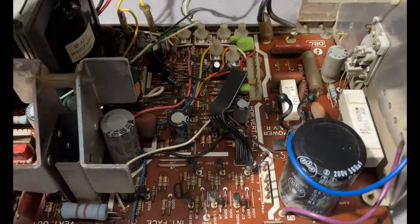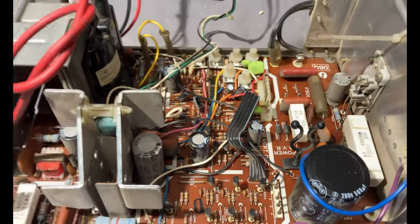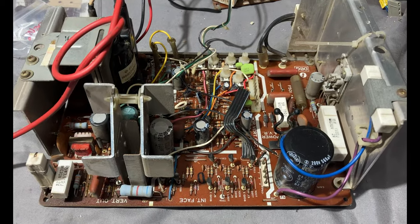And as they get older, especially these early 1980s monitor chassis, these start to dry out, and that really affects the quality of the picture. So the picture can sometimes have curls and lines, sometimes just the colors are bad, things like that.